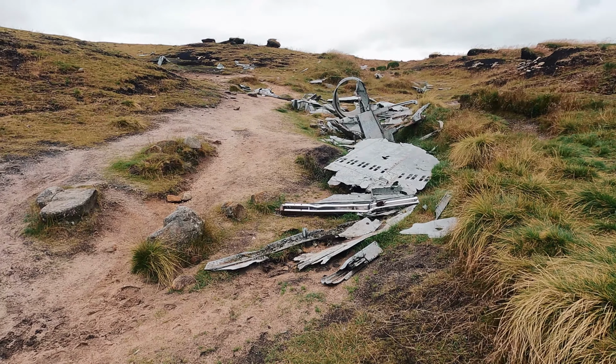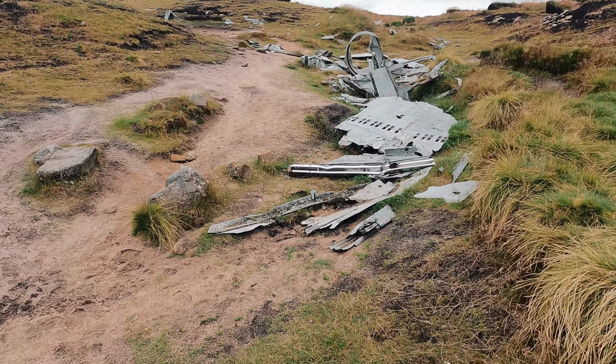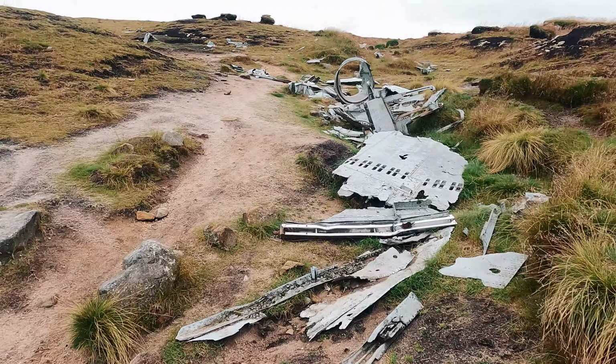At the bomber site at Higher Shelf Stones in Derbyshire. Amazed to see the amount of wreckage that's strewn around the place.